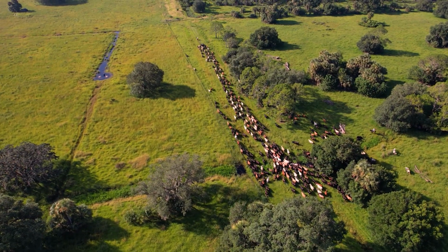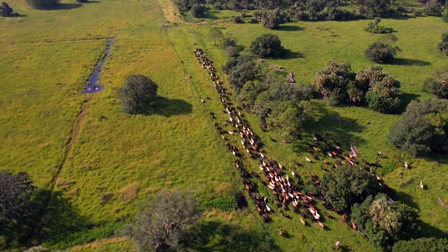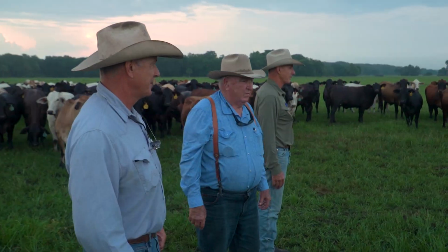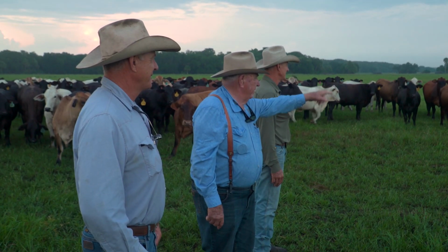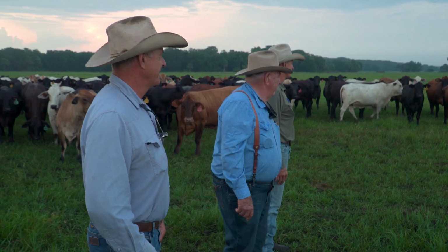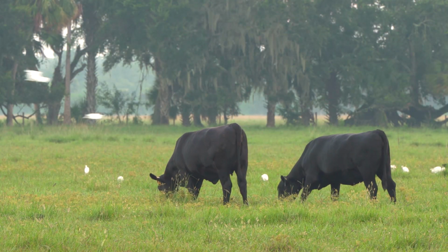Chuck also has provided the Kempfers with financial and technical assistance through NRCS's Conservation Stewardship Program. CSP helps you build on your existing conservation efforts while strengthening your operation. The Conservation Stewardship Program is a program that's geared towards those landowners who are currently good stewards of their land, and that we want to enhance some of their current management level so that they take it up a notch.